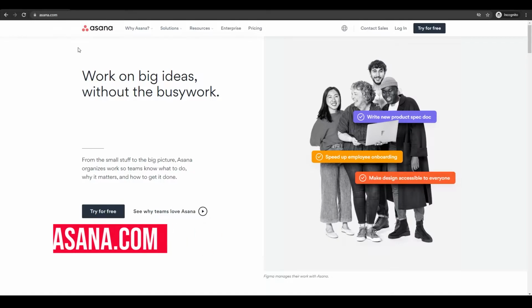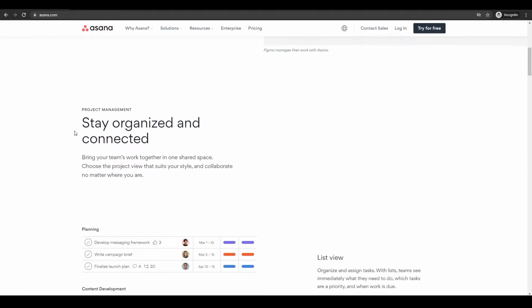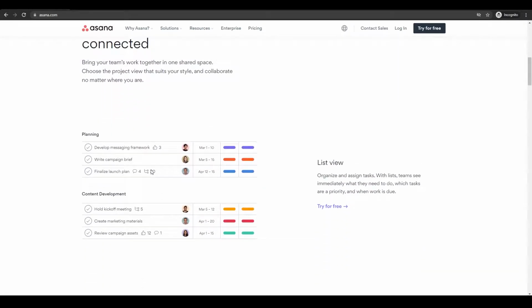So firstly, when you come on to asana.com, you will be greeted with their web page. Now guys, Asana is available as an application for Windows, Mac, or Linux operating systems as well, meaning that you can download it locally onto your machines and store it. So guys, once you come onto their website, over here they have some of their features stated out.